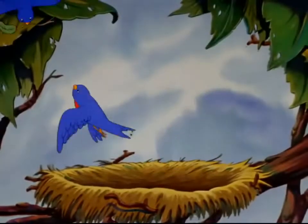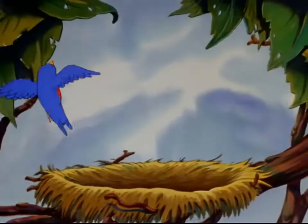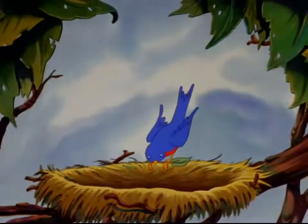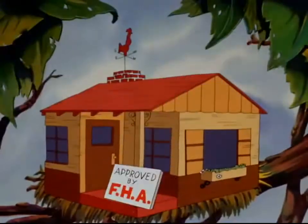Here's an interesting sight. A young couple laboriously building their nest with a bit of string from here and a piece of straw from there. A little twig, a bit of string, piece of straw, a little twig, a bit of string, piece of straw, twig, string, straw, twig.